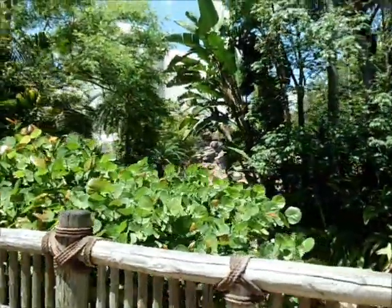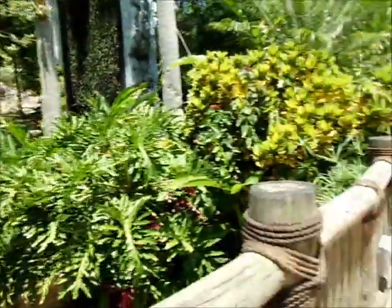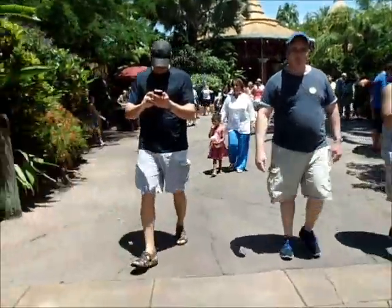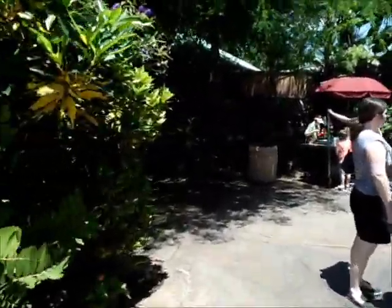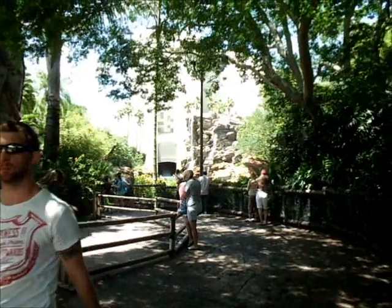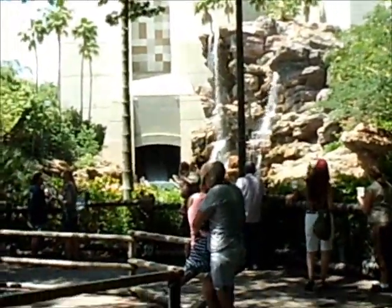But down there, as you can see from this angle, is that river ride. Let me show you the entrance. But you have to find a way to get a clear view of the place. There we go. Now this is Jurassic Park's river ride. Another great attraction from Universal.